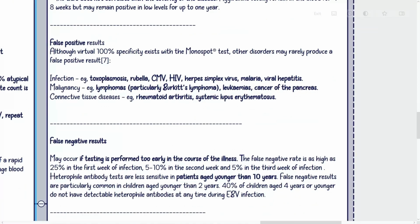False positive results: although virtually 100% specificity exists with the monospot test, other disorders may rarely produce a false positive result. Infection, e.g., toxoplasmosis, rubella, CMV, HIV, herpes simplex virus, malaria, viral hepatitis. Malignancy, e.g., lymphomas, particularly Burkitt's lymphoma, leukemias, cancer of the pancreas. Connective tissue diseases, e.g., rheumatoid arthritis, systemic lupus erythematosus.